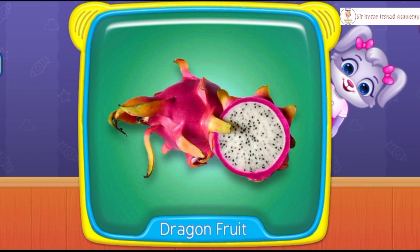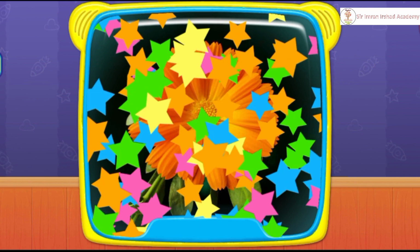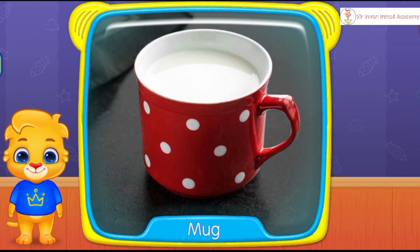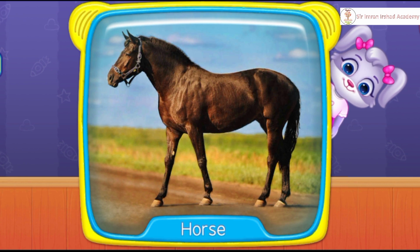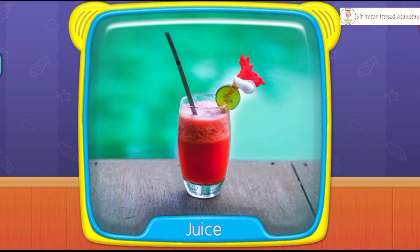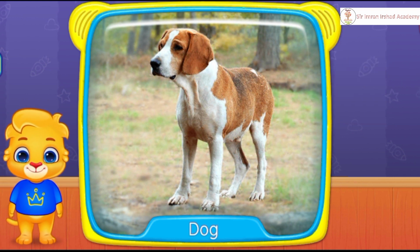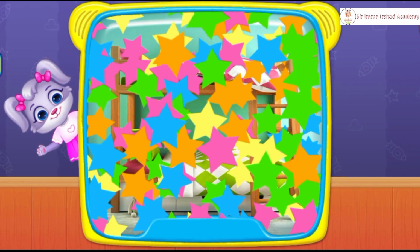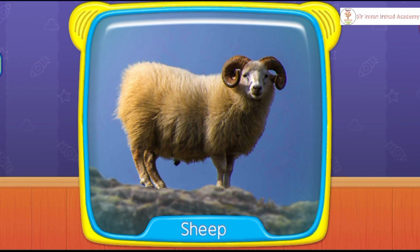Dragon fruit. Flowers. What's this? Mug. Horse. Juice. What is this? Dog. Bed. Hi. Glass. Sheep.